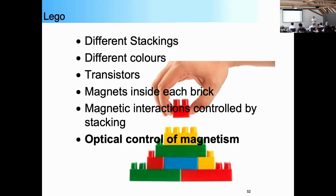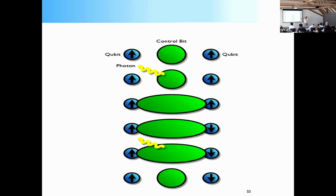But the dream here is obviously that you have these bricks here, left and right, copper thalassinene, for example, but it could be some other spin. And then in between, you have some control bit, which allows you to control the interactions between these fellows. That's the standard gate-based model for quantum computing, or in fact, for any magnet. And ideally, you'd like just to flash it with light. Conceptually, you shine light on this control bit, and it makes these two guys somehow bigger, and then it makes these guys interact.